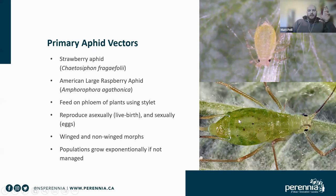So with both of these aphids, the way that they spread viruses is the same, though they only spread the viruses of their respective crop. They feed on the phloem of either the strawberry or raspberry plants using a stylet, which is a feeding tube. So they pierce the vascular tissue of the plant, feed on the sap, and take up the virus particles that we were talking about earlier. That enters either on the stylet, or partway through their digestive system, or into their gut. And then when they move from plant to plant, they carry those virus particles with them and can then transfer it to another plant when they feed on it again.